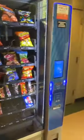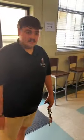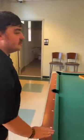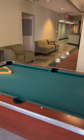I was seeing if they have my favorite flavor of chips, and they don't, but that's okay. Oh, they got the voodoo chips, so those are really good. Zaps voodoo. We also have a pool table. Again, you check out all the supplies for that at the desk. There is a communal restroom here, so if you're down here with people that don't live in this building, that would be a great place. It's a good one to use.